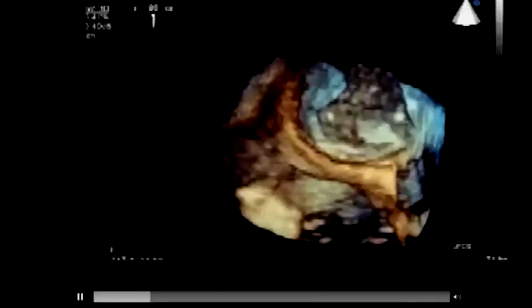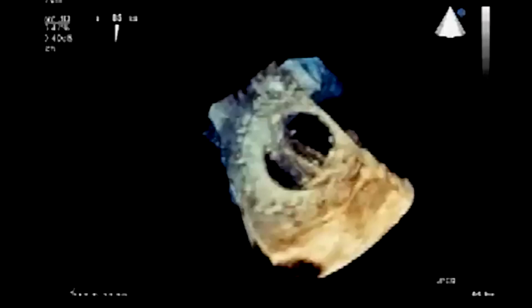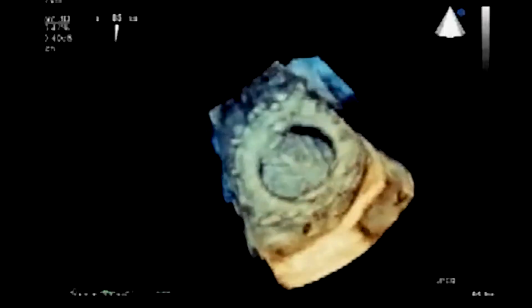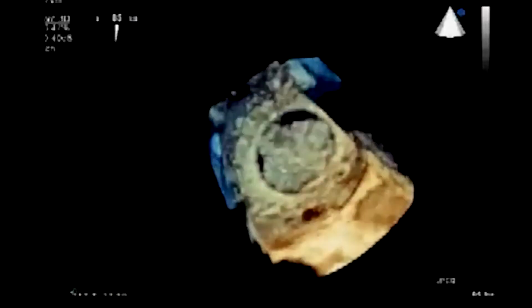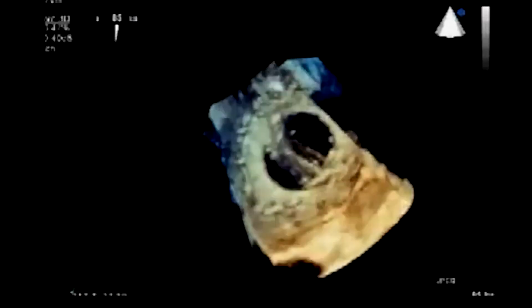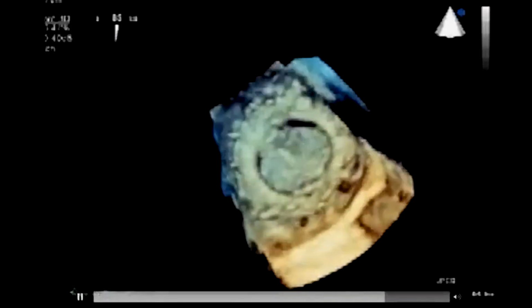This is her 3D transesophageal from the left atrial side, essentially showing the thrombus on the prosthetic mitral valve with a restricted movement of the septal leaflet. The patient in this case was given TPA, and her echo here shows complete lysis of the previously seen thrombus. Her mitral valve gradient is now decreased to 4, and the valve area has increased to 2.7.